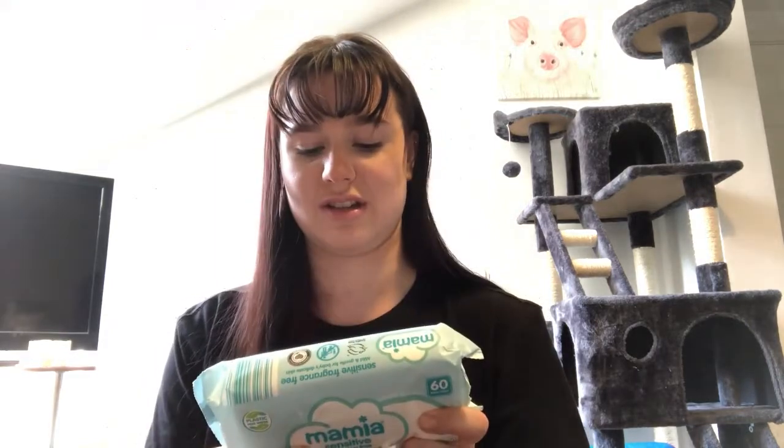It's just a colour one in particular. Got some baby wipes because I will use these, and the boys, by the boys I mean the cats, we go through these, cleaning up their mess. Not want to go any more into that.